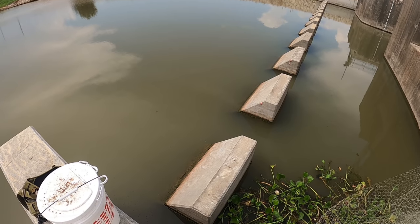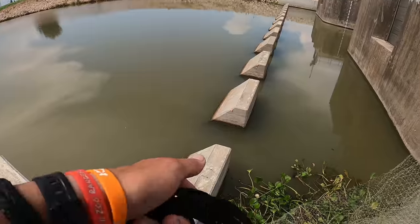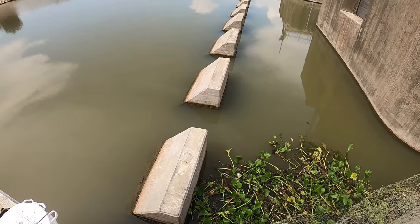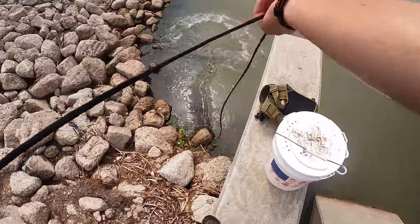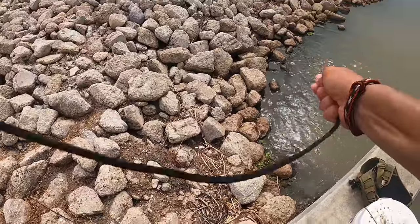Come on. Okay, I think, it's hard to tell. I think he's moving in between them. There he is. He went behind us. Yep, got him.